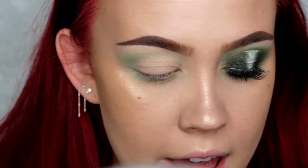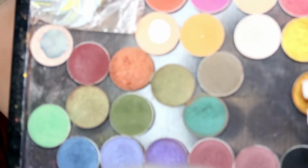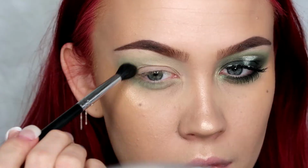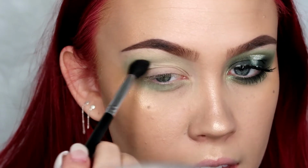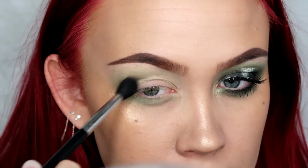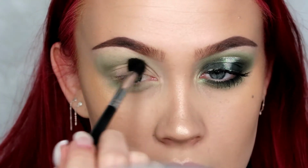Alright, so then after that, on my Morphe M330 brush, I'm going to grab the shade Dirty Martini from Makeup Geek. And that is that one right there. And I'm just going to work that one into the crease of my eye. And again, just taking a little product at a time and working it into the crease, and blending it together with that Appletini just to really diffuse the color out.